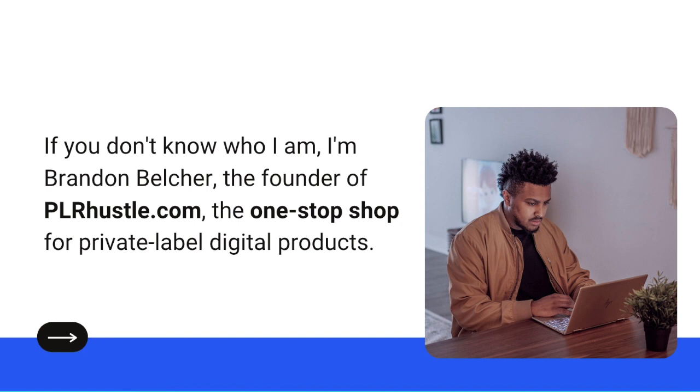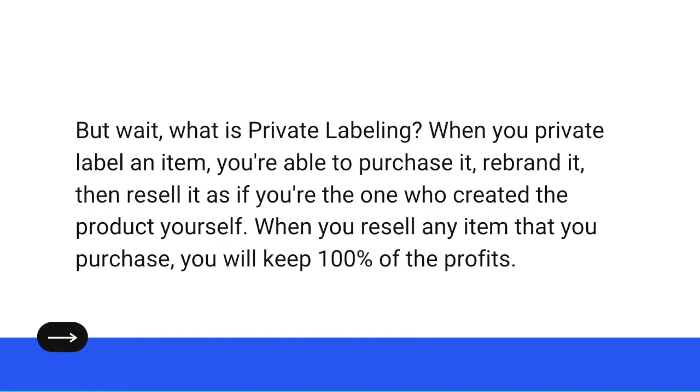But wait, what is private labeling? When you private label an item, you are able to purchase it, rebrand it, then resell it as if you are the one who created that product yourself. When you resell any item that you purchase, you will keep 100% of the profits.